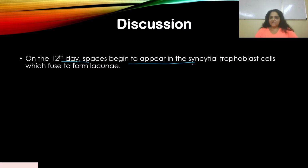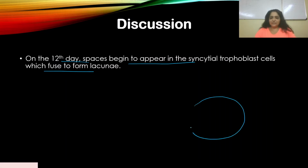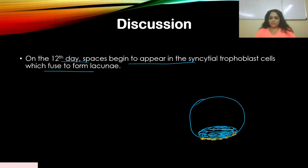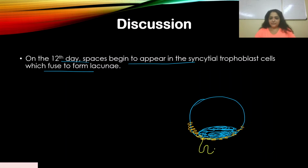On the 12th day, spaces begin to appear in the syncytial trophoblast cells which fuse to form lacunae. Now I already showed you how the syncytial trophoblast looks. Let me draw a diagram of a polar trophoblast cell. This is the inner cell mass over here. Now you have cytotrophoblast cells formed over here, and syncytial trophoblast cells here. Now what are lacunae? Lacunae are spaces formed over here. They begin to appear by the 12th day. Spaces in the syncytial trophoblast cells fuse to form bigger spaces. They're called lacunae.